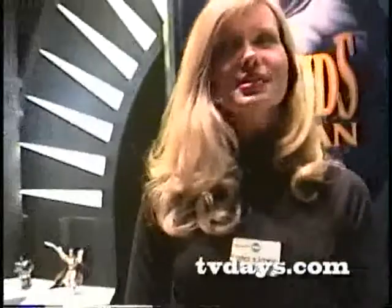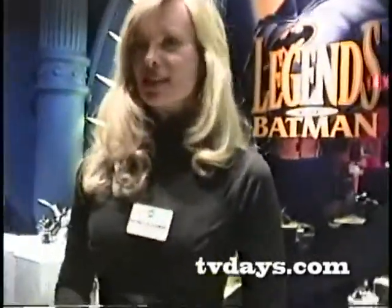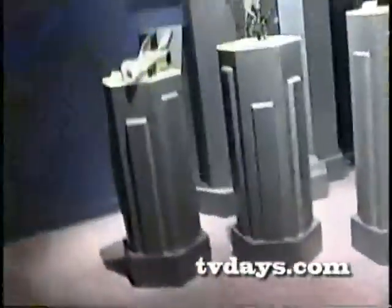Okay, well, it was inspired by the DC comic book series, the expanded Legends of Batman collection continues Batman's quest throughout the annals of time to root out evil whenever and wherever it may exist. I want to try that again.